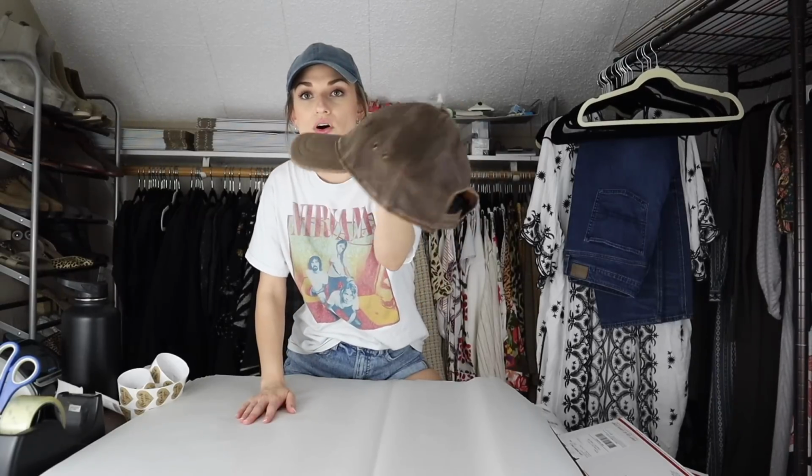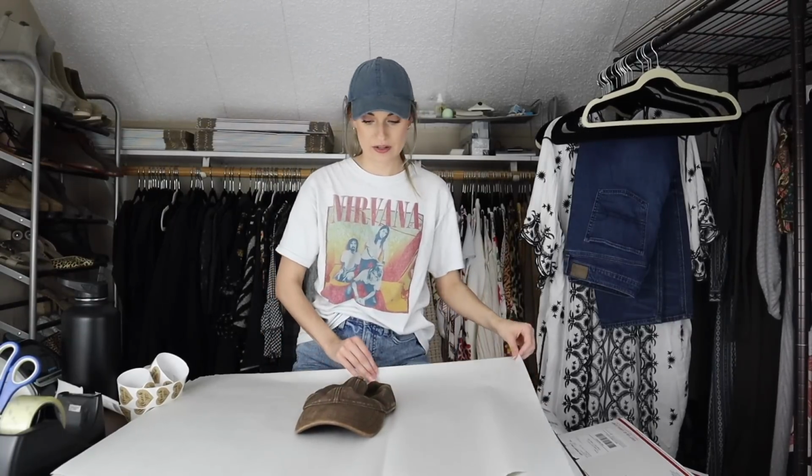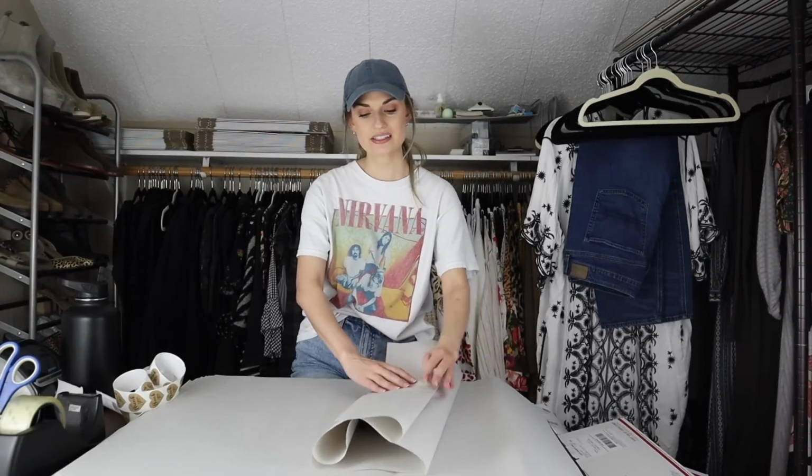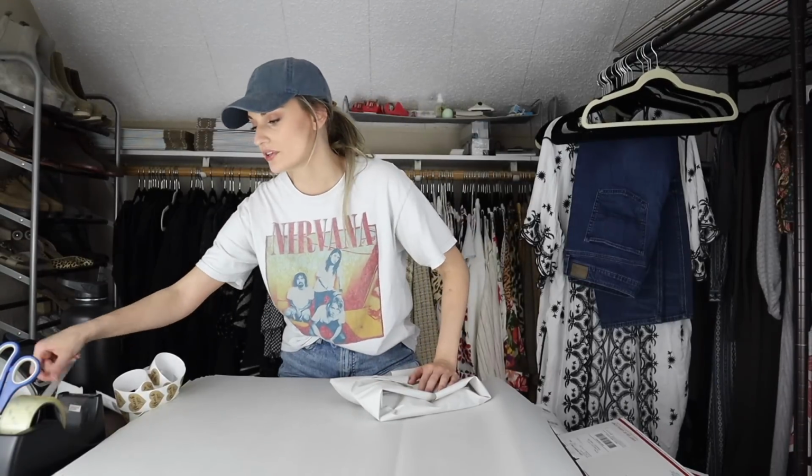It is a Scala genuine leather baseball / dad hat. Really nice. I've had this listed for a couple months now. I think I had it listed at like 25, possibly 30. And I received an offer of 18, which I just went ahead and accepted.